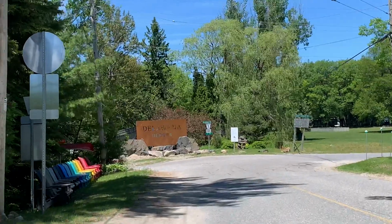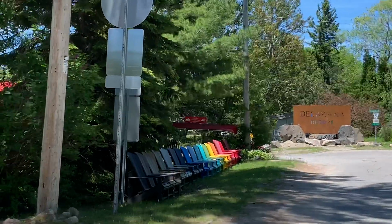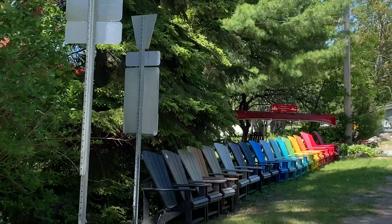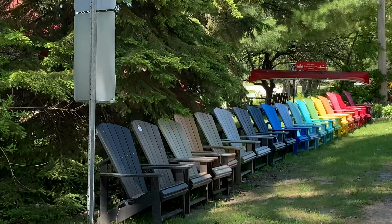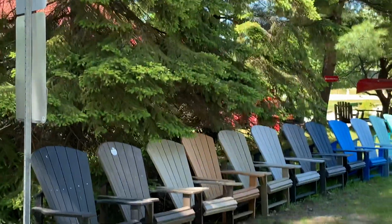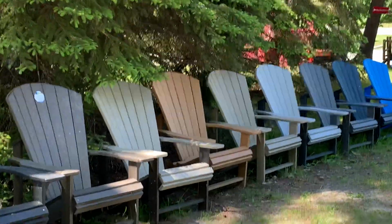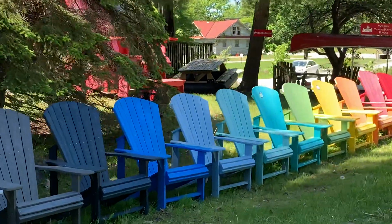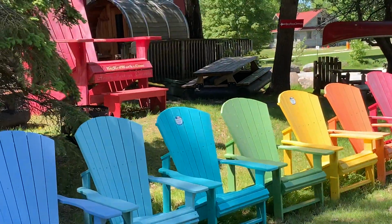So right now, I'm just going to show you a view of Honey Harbour here in Muskoka. To be here from Toronto, you have to go north on the 400, and keep going until you reach exit 156. When you exit at 156, keep going and you will see Honey Harbour. Honey Harbour is a very small town, a community here in the Muskoka region. A small town but a nice town.